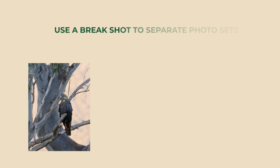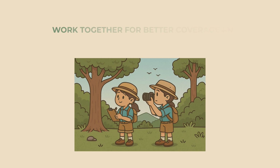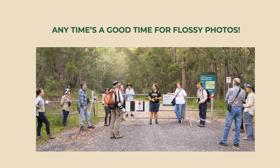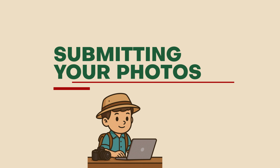When multiple birds are present, take a photo of the ground or sky in between shots to help separate photo sets during processing. If you're with a friend, work together. You can either cover separate angles, or one takes photos as the other notes the data. There's no perfect time of day to capture flossies, so go out when it suits you. Most importantly, you're not just capturing a beautiful image, you're collecting useful data. Be sure to record when and where the photograph was taken, who took it, and any observed behaviours, such as feeding or breeding.